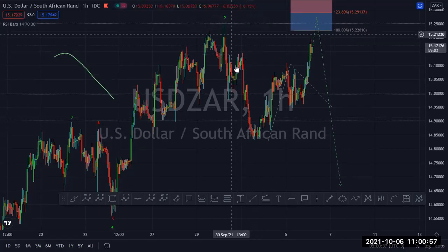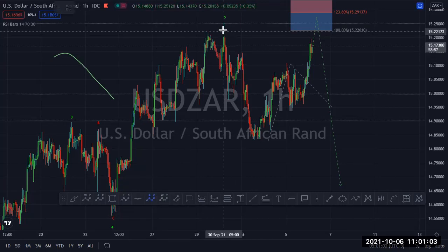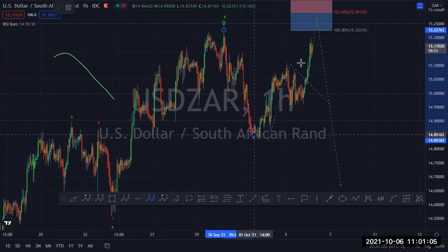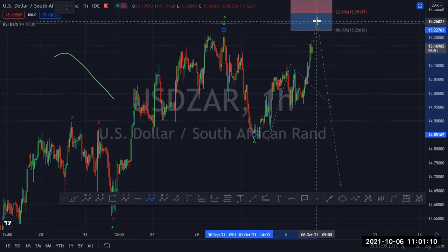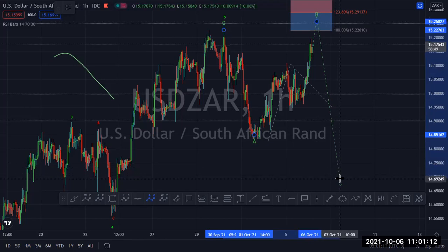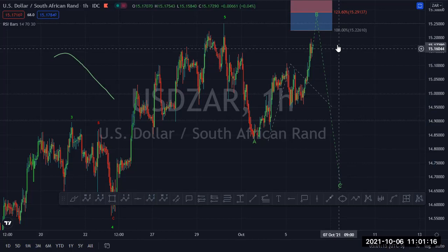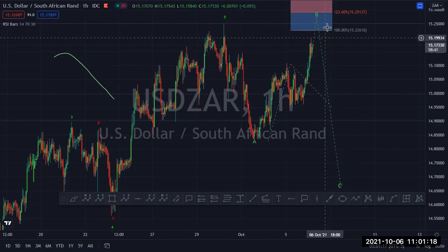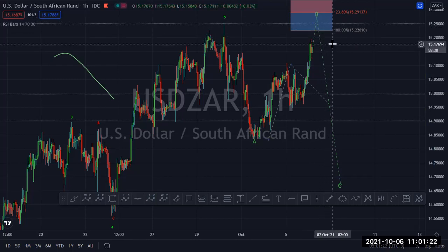So to me, you can see this is 5 waves. I can't go into details because I don't have time. So this is wave A. Wave B might have started, or it may come to this level. Then wave C will drop. So it's up to you to monitor it to know whether it will come to this level or not.